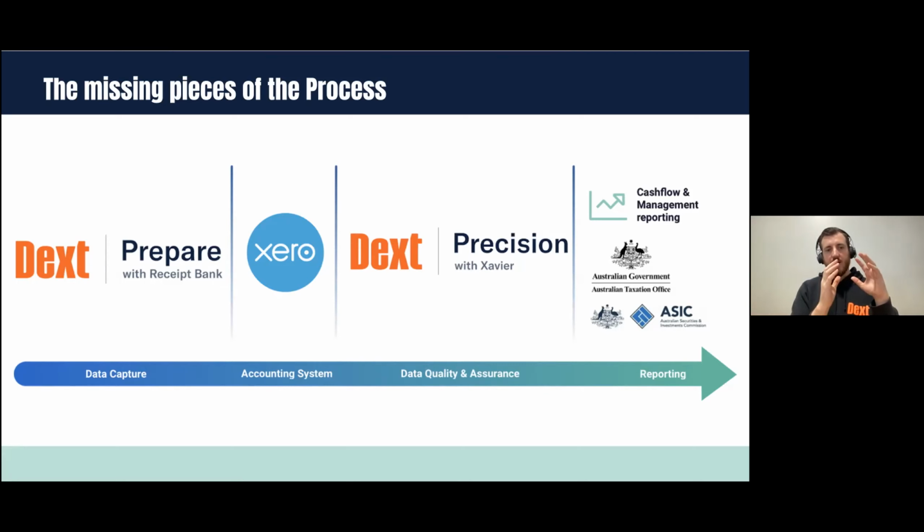So just to visualize it, because I tend to be a visual person: obviously we were Receipt Bank. We acquired a company called Xavier Analytics. And so we've rebranded as Dext because we are going to be a multi-product suite. We're just waiting for the ink to dry on another acquisition that we've put forward, and we've got some other products that are going to be in development. So the goal for us is really to make you as advisors more powerful and give you real-time data to enable you to give more accurate and real-time advice.